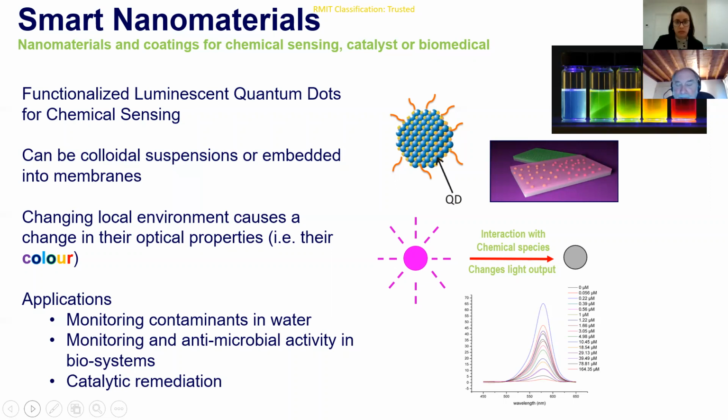Now we're going to do a double header in this presentation. I'll give an overview of our team's applications, and then Sabrina, as Felipe mentioned, one of our senior PhD students, will go into one particular application.